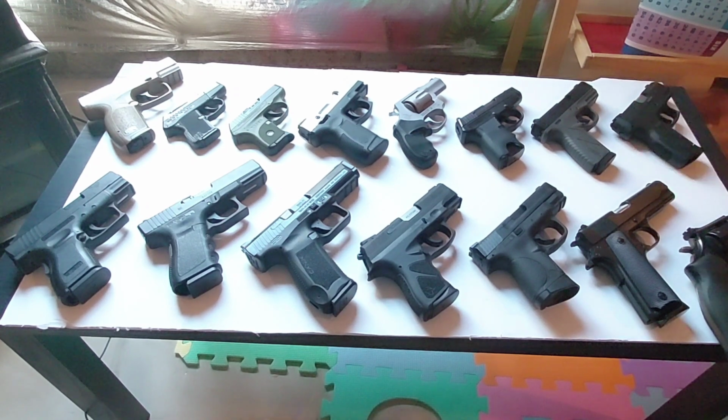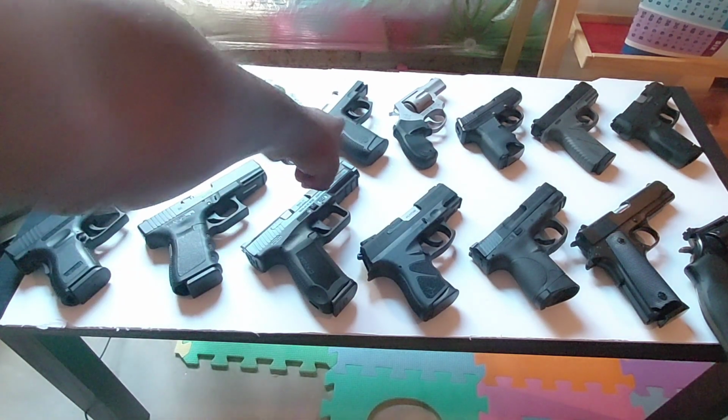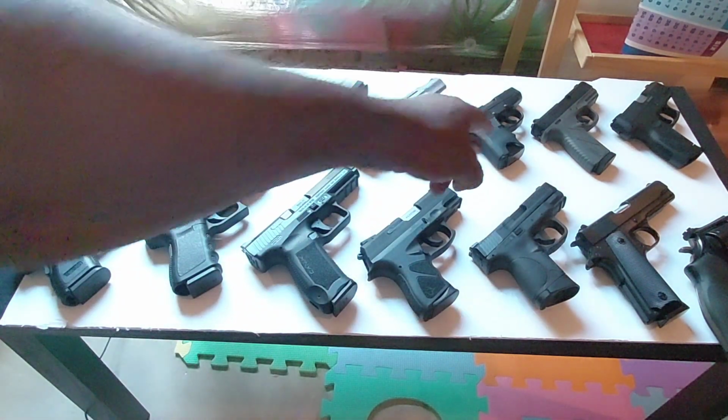So I only have 3 used guns up here. I'm not really a fan of used guns, but discontinued guns is a different story. Like this Smith & Wesson discontinued, that Taurus is discontinued, and that Kel-Tec is discontinued.